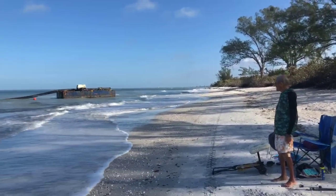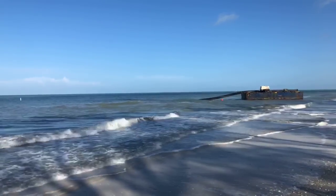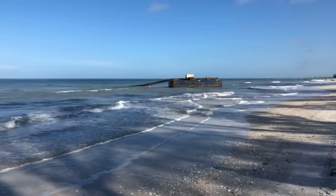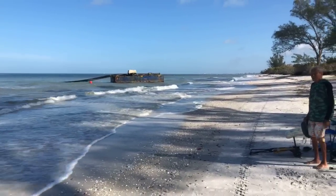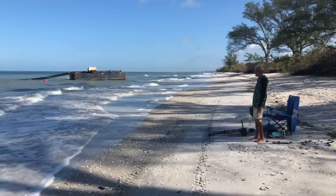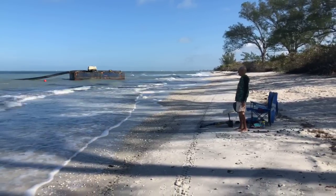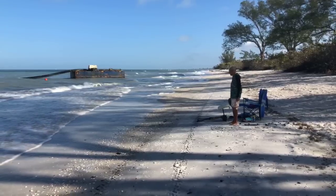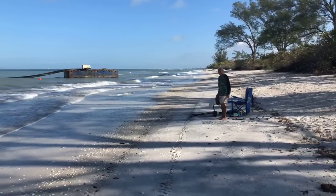Look at that sky. Absolutely beautiful. The only thing ruining the view here today is that darn barge, pumping some sand onto the beach here. Haven't done that in a long, long time. They've been dredging Wiggins Pass out for the past three weeks or so, a month. So they got to put that sand somewhere, so they're going to put it to good use and pump it out along the shoreline here at Delnor-Wiggins.